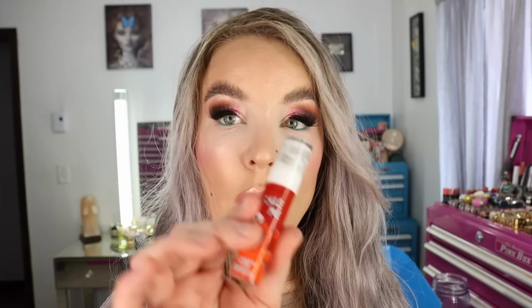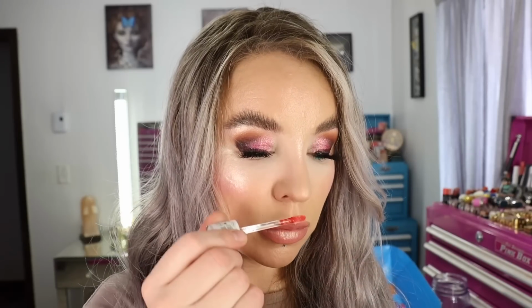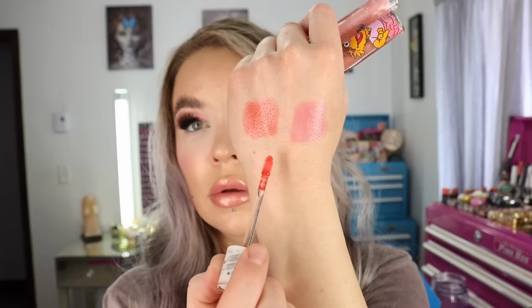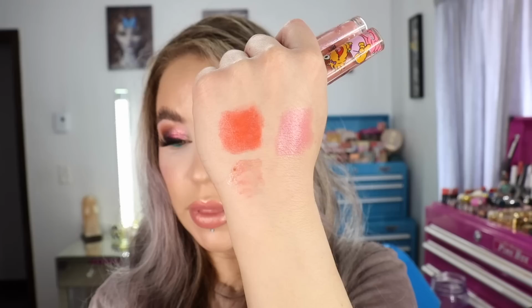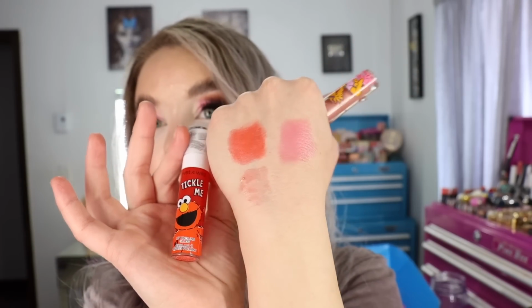And then there is this Tickle Me Lip Tingling Gloss right here. This also looks a little bit more scary in the tube. And this one smells like candy, almost like a Jolly Rancher, but a very light, easy to wear kind of tint to it. That is the Tickle Me Lip Tingling Gloss with Elmo on it.